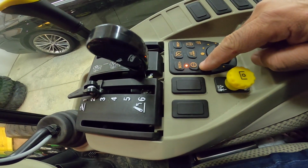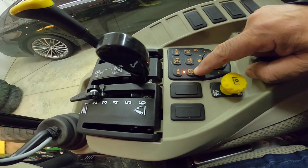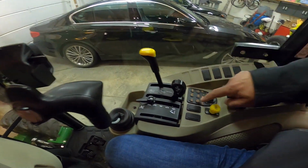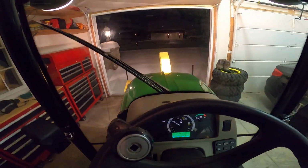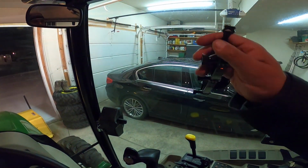I do use a load match. That's really helpful in keeping the engine from stalling when you're moving snow. So I am going to run it with a load match. That's my PTO in and out. Rear lights are on. So I'm going to mount the camera, pull this outside. And here is my camera mount.